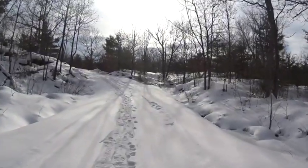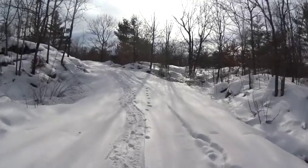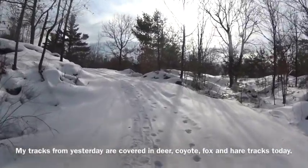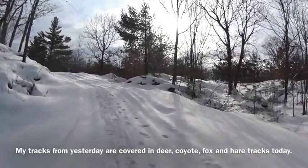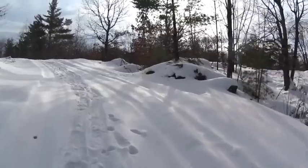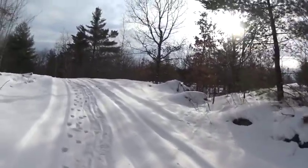And the sun is out. It's supposed to go up to 6 or 7 or 8 degrees in periods of rain. Actually, I can see the rain clouds on the horizon over there to the south, but I'll probably beat them back to the truck, so beautiful day for a walk.